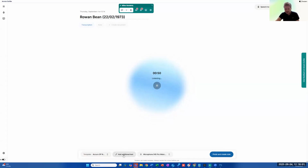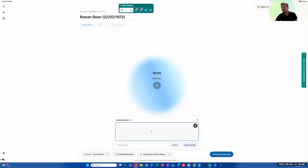Similarly, there's a button down here that says add additional text. And you can paste that information in here if you want it to be brought into the context of the notes, say a letter that you've had back from a cardiologist or recent investigations or blood results that you want to be brought into that note. You can paste them in this box and then we'll pull them through for you. So just a little tip to make it a bit easier.